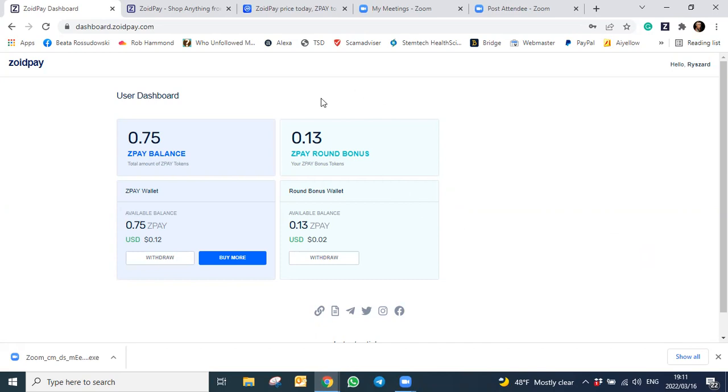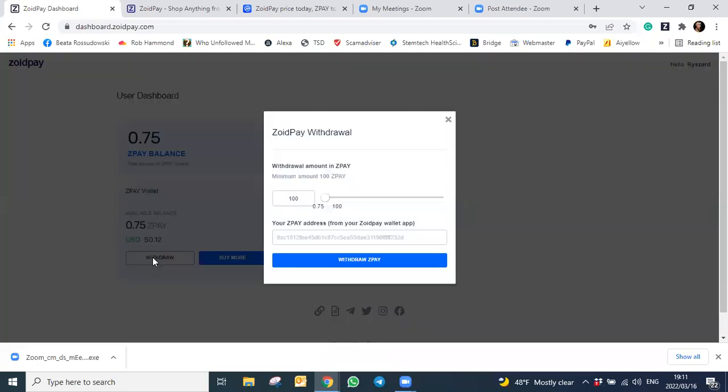So what you're going to be doing right now, you're in your dashboard. Please, I pick up problems with transferring coins from the dashboard, so give up on the withdraw button. A couple of weeks beforehand, in February or January, you could click on the dashboard and do the adjustments anywhere here, and you could transfer the coins into a ZoidPay wallet.